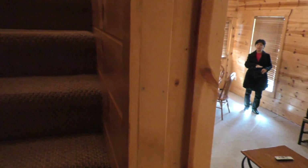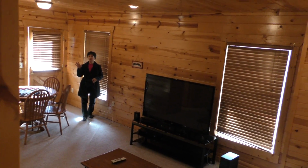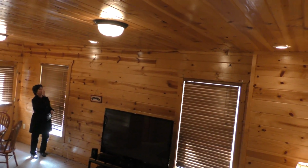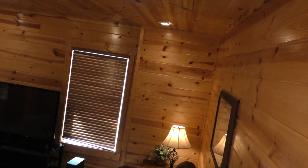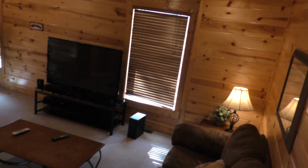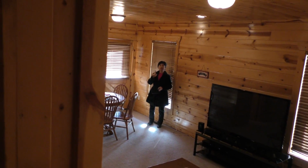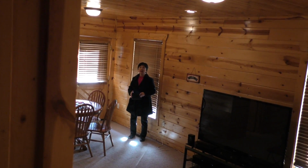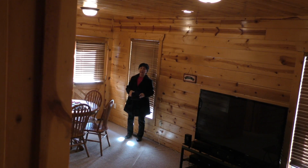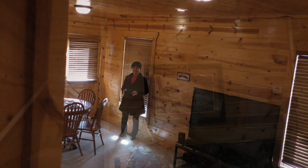Downstairs level now. And this is another area of seating to relax in. There's a gaming table here. There's beautiful wood walls, wood ceiling. They all seem to be in good condition. No scratches or dents or anything like that. Right here we have a door leading out to the other deck. And then down the hall we have the utility room on the left. And then we have one bedroom and an additional game room, and we'll show you that in just a minute.